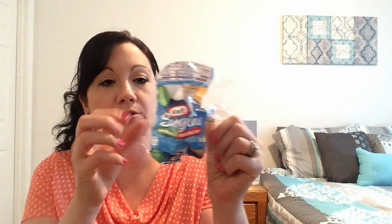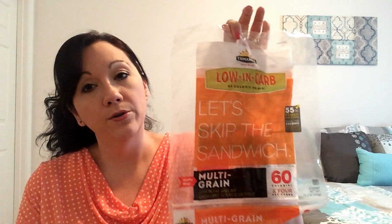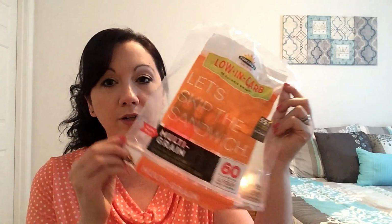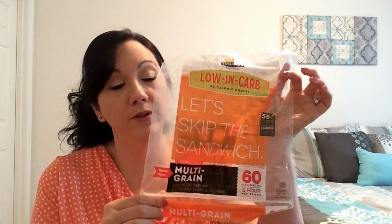These are the Kraft Singles skim milk, so they're 0 points and simply filling. And I think I've shown these before too. These are my new favorite tortillas. These are the Tomorrow's low carb 60 calorie wraps. This is the multigrain, and the multigrain ones are only 1 SmartPoint. They are simply filling. The honey wheat scan as 2 SmartPoints, but the multigrain does scan as 1 SmartPoint. But like I said, they are simply filling if you're on Simply Filling. These are really good.